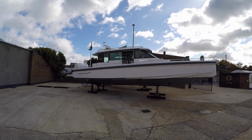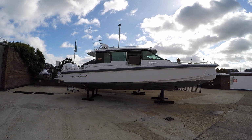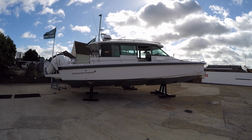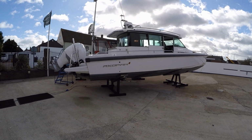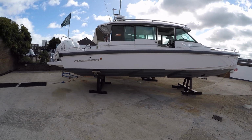Now, obviously a few of you may well know that Sunseeker are an official dealer of the Axopar boats, and we've been selling a fantastic amount of numbers of these craft over the last kind of 18 months to 2 years. Incredibly popular boats, and there's plenty of videos and reviews online in regards to these boats.